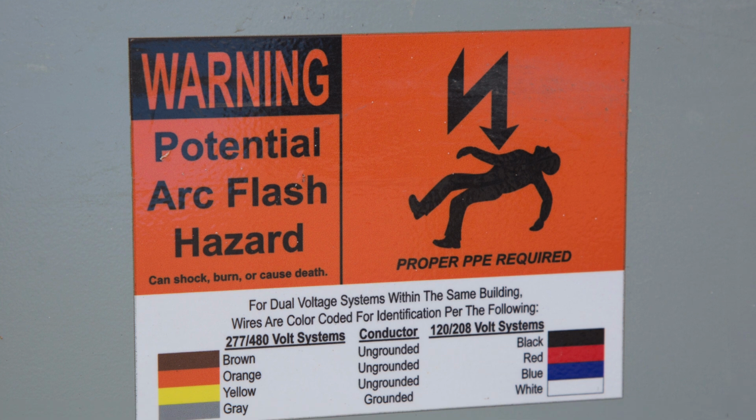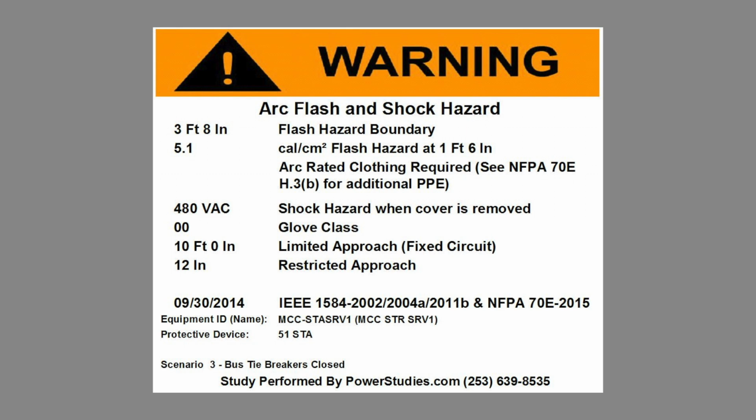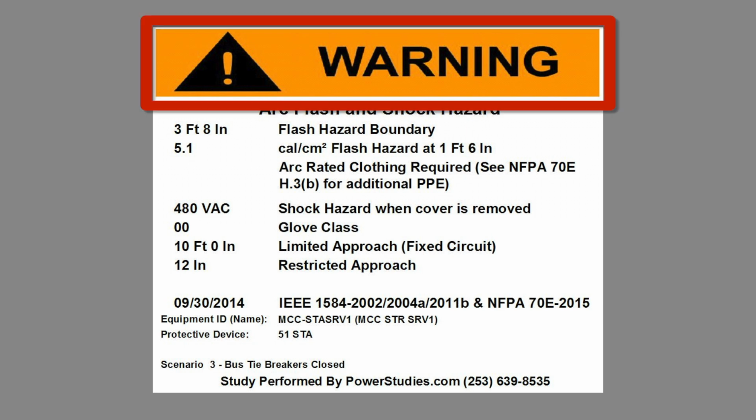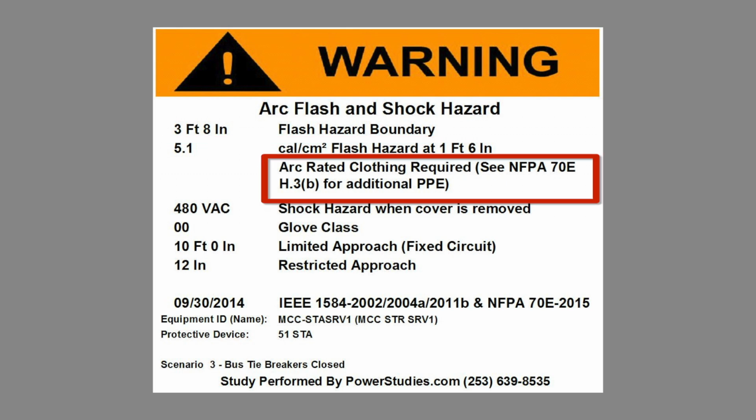Arc flash hazards should be clearly labeled. The arc flash label should indicate the level of danger with a danger or warning, the working distance or assumed distance of the worker's torso from the potential flash source, the thermal energy of a potential arc fault, and the arc flash boundary at which a person not wearing flame-resistant or arc flash clothing would receive second-degree burns. The label should also detail the PPE required to work safely on the circuit.